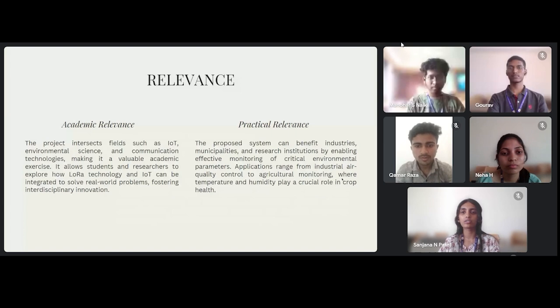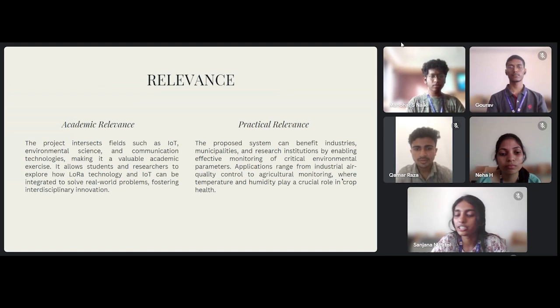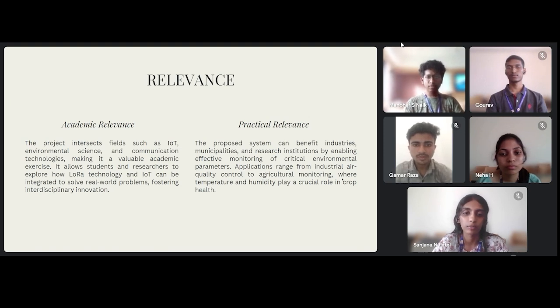In the relevance, what is relevance is mainly based on the academic relevance and the practical relevance of the LoRa-based technology and environmental monitoring system. So, this project brings together cutting-edge technologies like LoRa, long-range communication, and IoT with the critical field of environmental science integrated within it. It provides an excellent platform for students and researchers to explore how technology can solve real life problems. By addressing these environmental challenges, this project promotes interdisciplinary innovation, enabling participants to work across multiple domains.